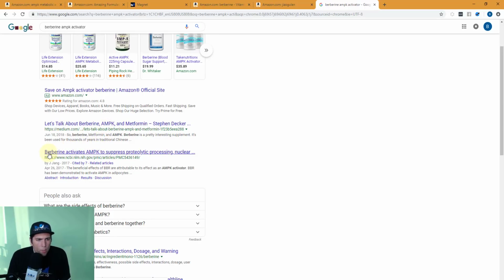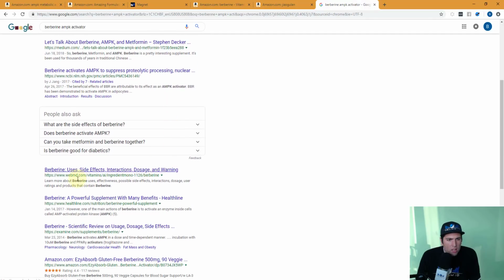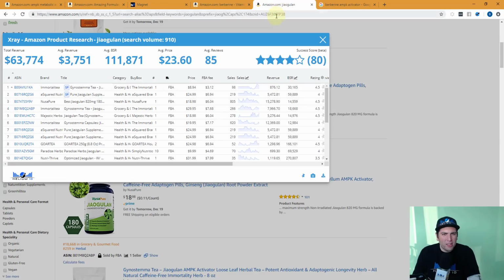Whoa, look at this article right here. Berberine activates AMPK to suppress some kind of processing. Look at all these results that came up using berberine for AMPK activation. All right, guys, is anybody kind of following what I'm doing here? Do you guys know what I'm about to suggest here? This is interesting.